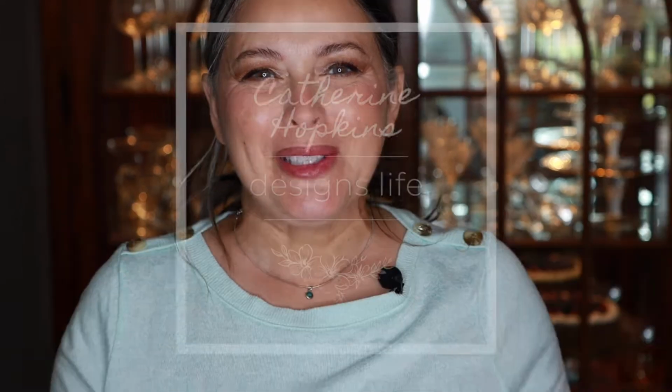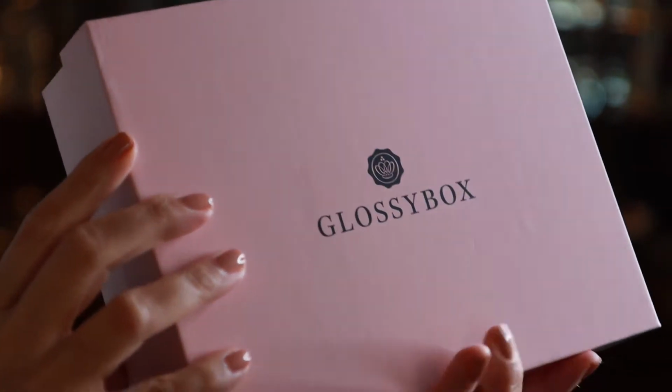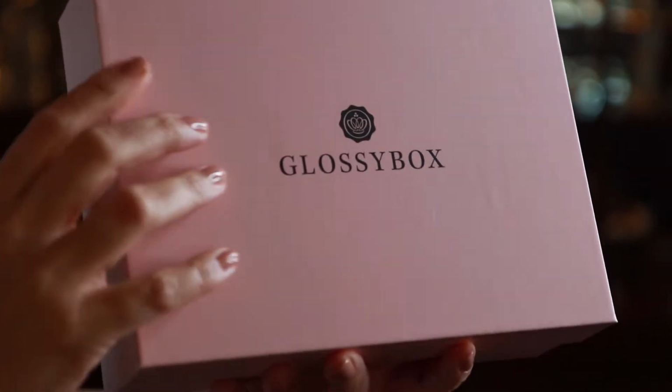Hi everyone. Today we're going to take a look at the Glossy Box for November. I got this box super early, so I'm super excited to share. I actually looked around on the internet and mostly I've only seen people reviewing it in the UK. Glossy boxes from the UK are different from the ones in the US. And I'm pretty happy with the products that came in the box.